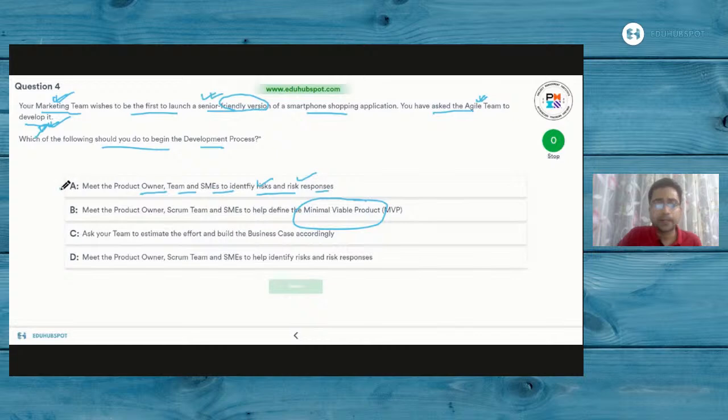Yes. Option A gets negated in lieu of option B. It is the minimum viable product that you need to come out with. Asking your team to estimate the effort and build the business case accordingly. Very, very important. When you talk about the business case, it is nothing but the feasibility that you have in terms of your ROI, your NPV, and all the other business metrics to make sure that your project is going to yield positive revenues going down the line. Also, very importantly, the payback period. Know what payback period is? The time by which you go ahead and yield the value from the project end to end, right?